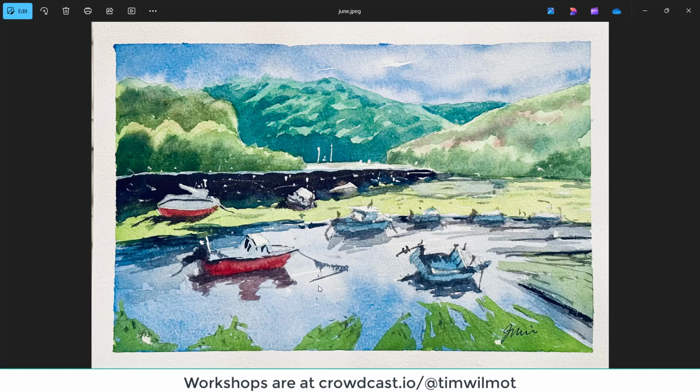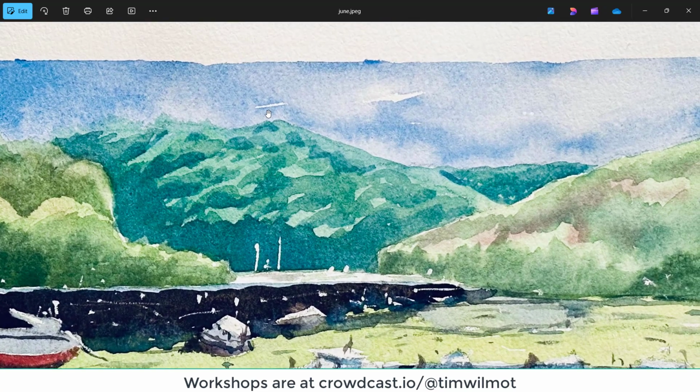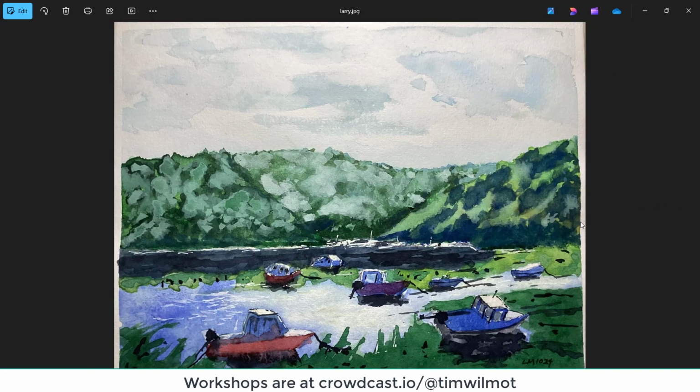And then the reflections in the water, very good as well. I do like that sky though. That's a fantastic sky. And those little shards of light there with a hard edge around them, very effective. Yeah, and these white marks as well. They're almost got a sort of angle to some of those marks. Yeah, excellent. Well done, June. And Larry.